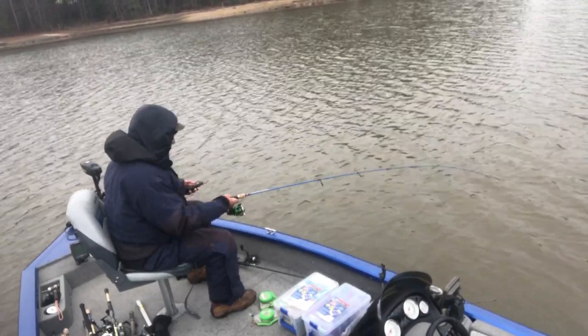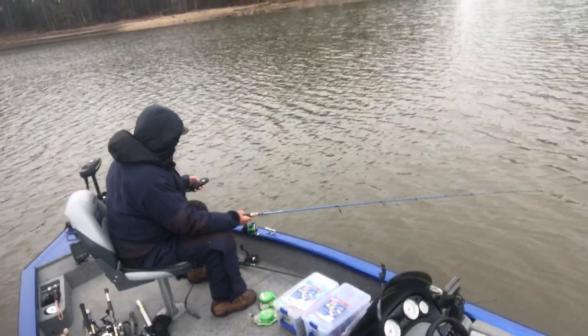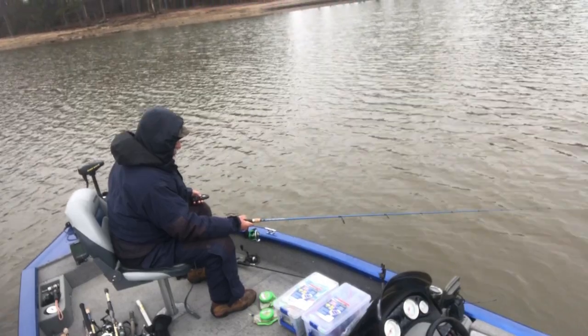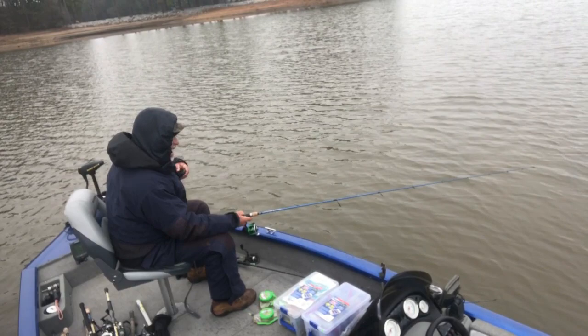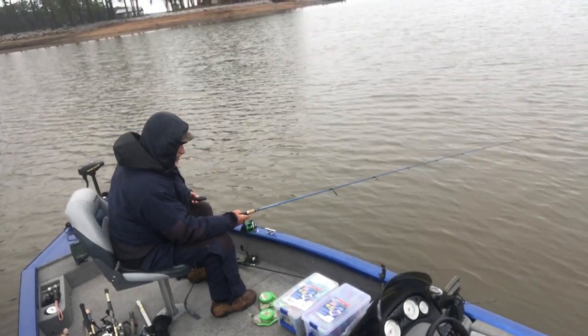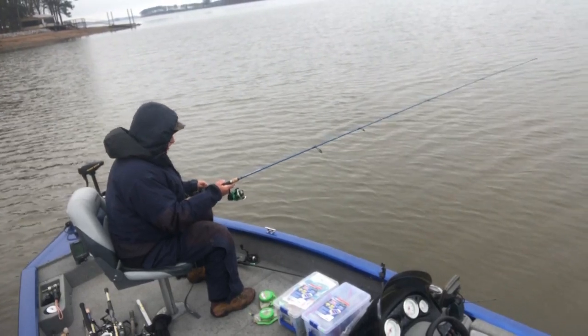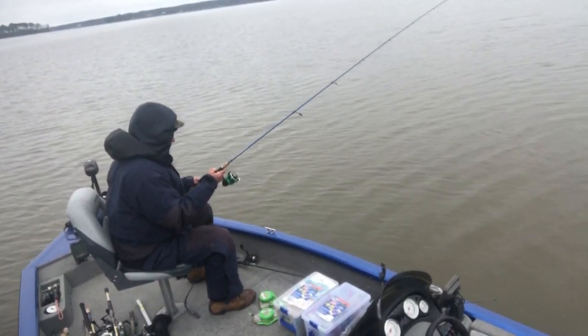Uh-oh, that ain't good. That's a side brush pile right there or something. I'm hung on something. That ain't good. Let's see if we can get back on the... A lot of times you get hung up pulling, you go back in the opposite direction and it'll pull off of it. But don't try to set the hook too hard and stick it in whatever you done hung. Sometimes you can get it off, sometimes you can't.